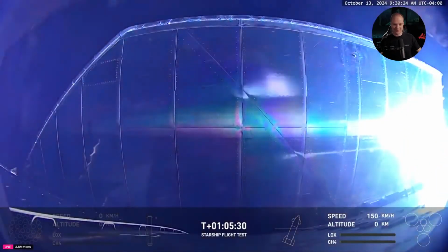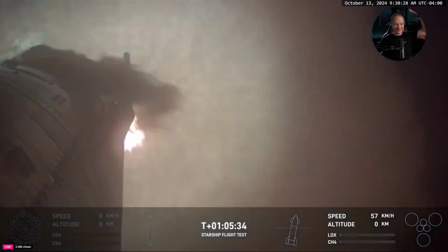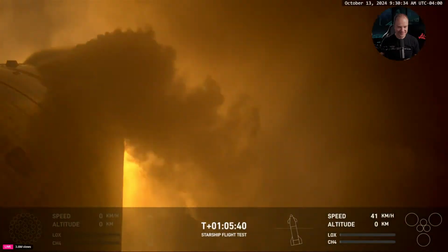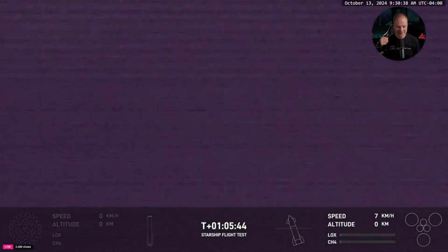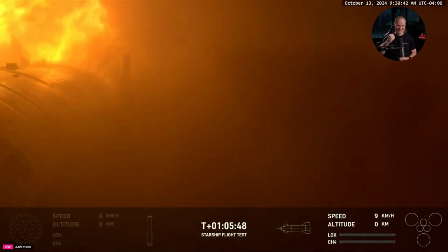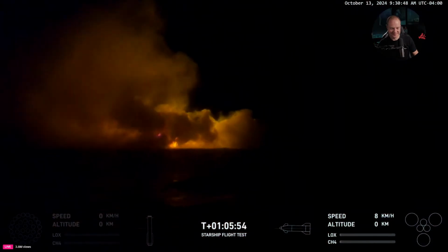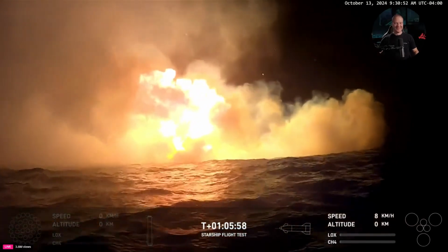There's the flip. View of the reflection of that landing burn. There's the water. You can see the water just behind the ship. Starship has landed. Soft touchdown. An incredible view. I think it is safe to say we have a ship in the water. Touchdown! That is a live view of the ocean surface.